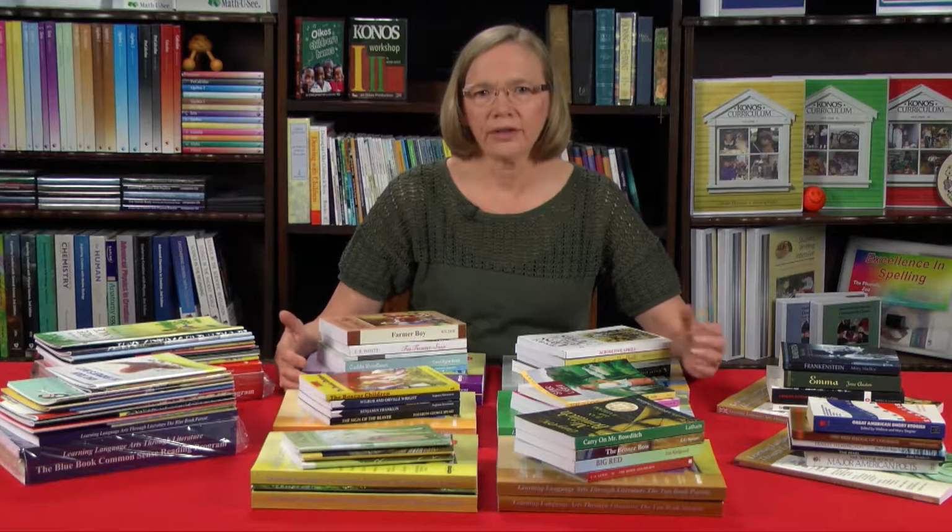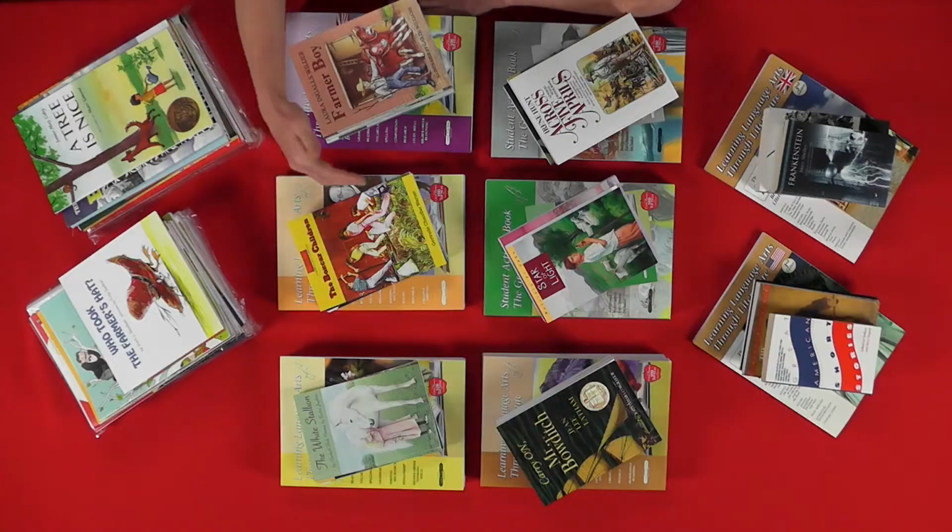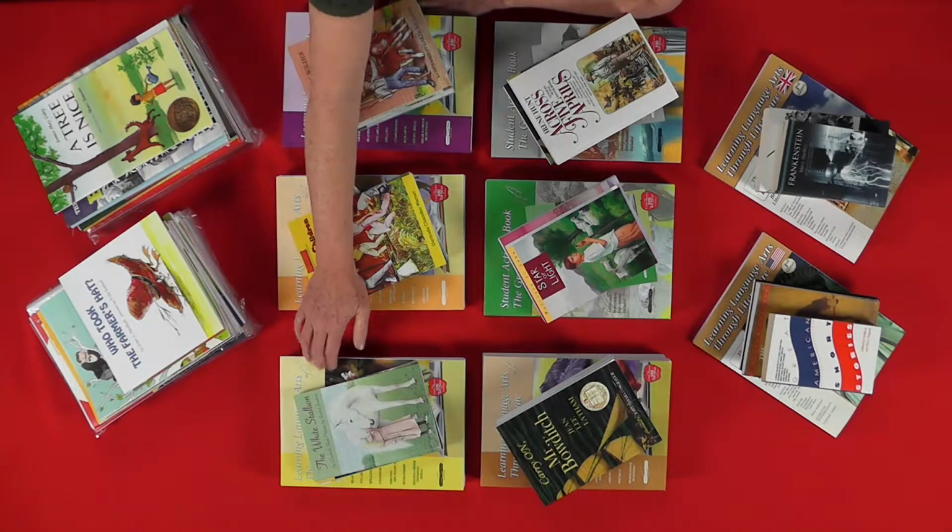If you want to know how to establish what their actual skill level is, because maybe you've brought them out of school and you don't know what level they are at in their language skills, then you can do the placement test, which is also on the site. I would suggest you do that first, so you can then learn what your child's language skills are, their grammar skills, as well as their reading level.